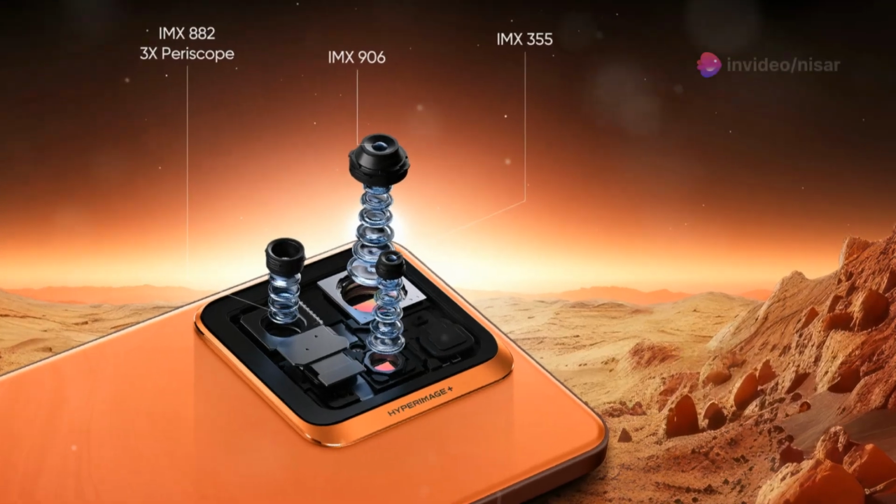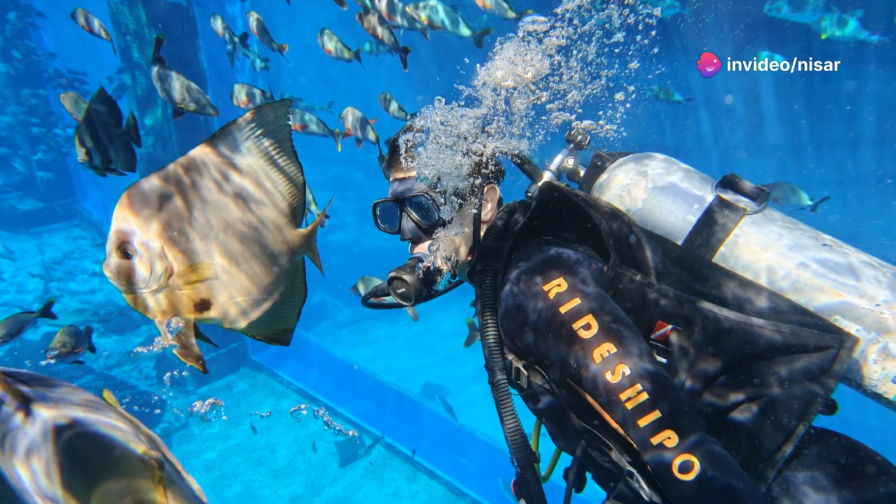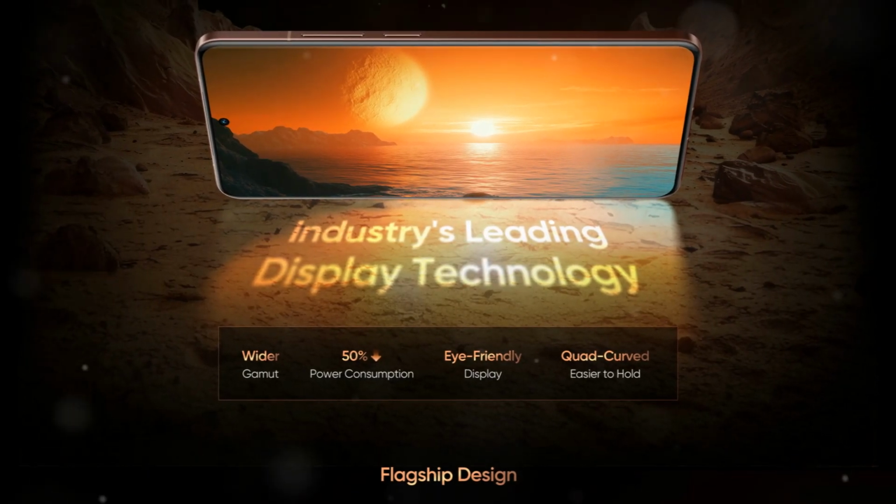Are you ready to meet the future of smartphones? The Realme GT 7 Pro has officially launched in India, and it's packing some serious power. Let's break down what makes this device one of the most exciting flagships of 2024.